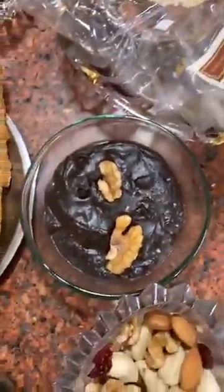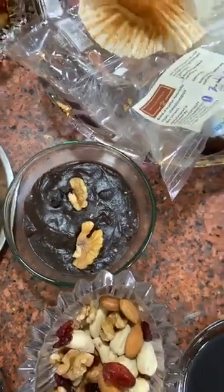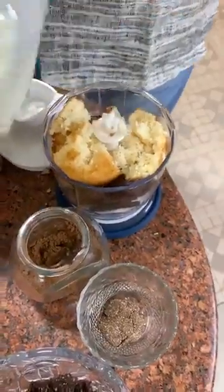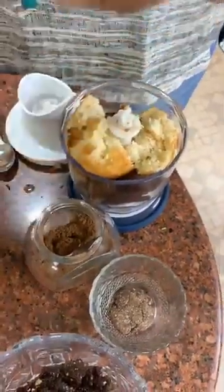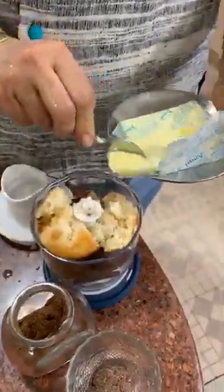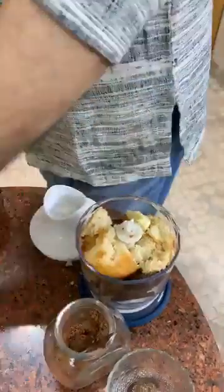Let me go wash my hands really quick. I can hear the microwave beeping, which means it's ready. It needs about 2 tablespoons of milk. That's good. A teaspoon of butter for richness, like so. And I'm going to get rid of this mess.